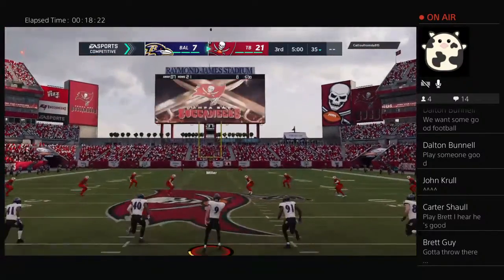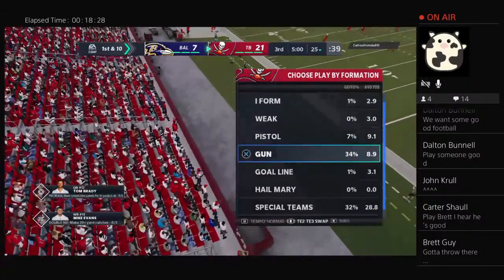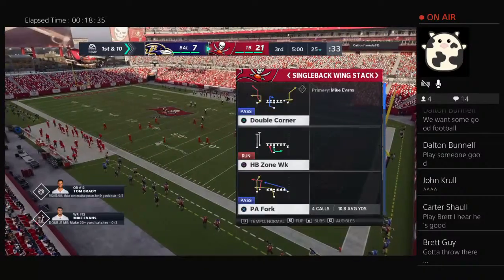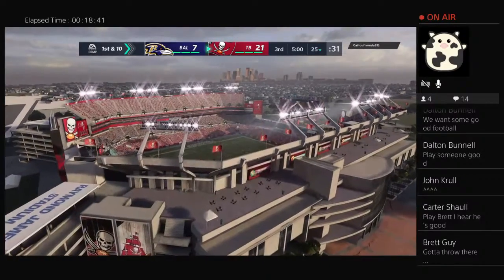The Bucs with a lead, and they'll get the football first as the second half is underway. And that one will bounce out of the back of the end zone. We're getting some stage fright from the audience here, aren't you, man? That makes it feel better. They all know you too.